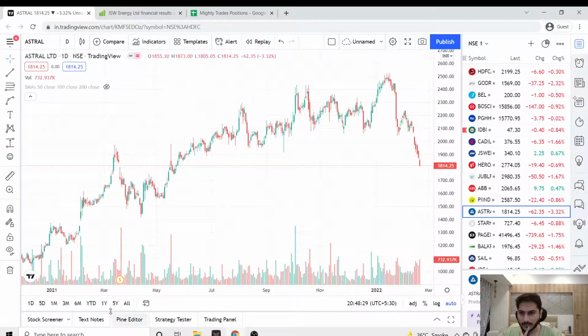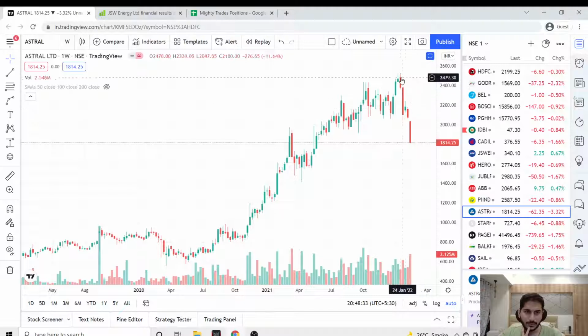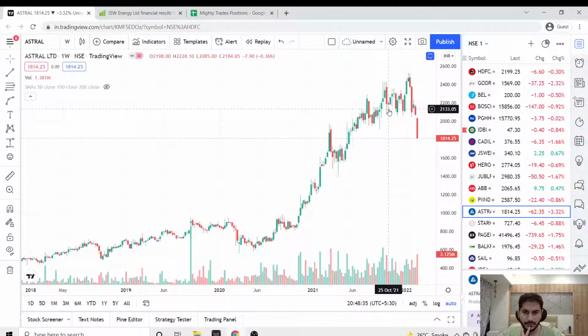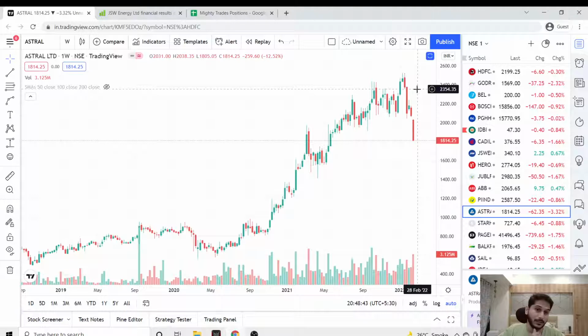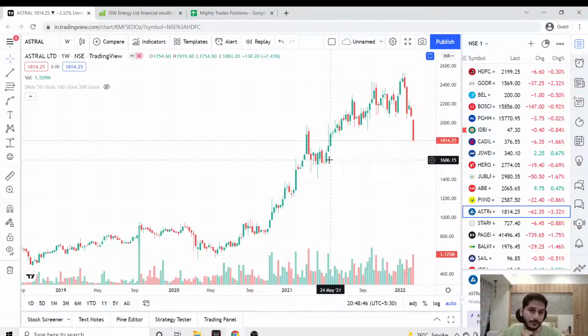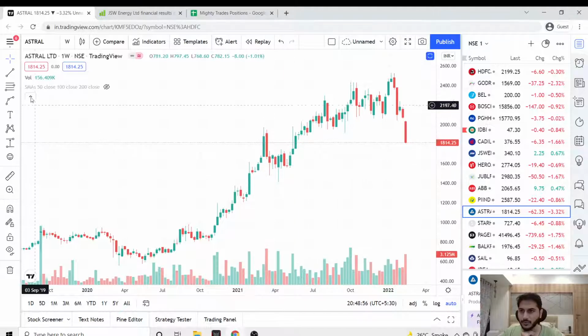Okay, let's look at Astral. Wow, so Astral is also going through a very deep correction. Every week it's going down massively. I mean, just look at these candle sizes. It's going down by like 10-12% every week. That's not a good sign. It will potentially take support around this zone. So right now there is no trading opportunity for us, but this zone should act like a good support.